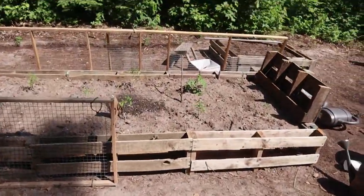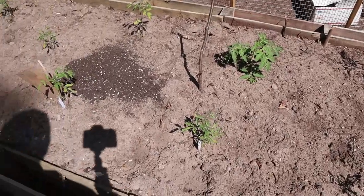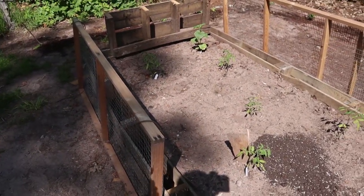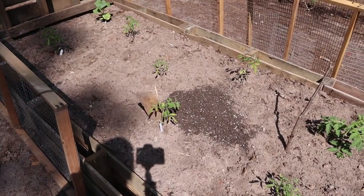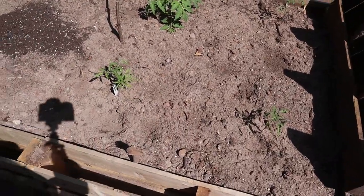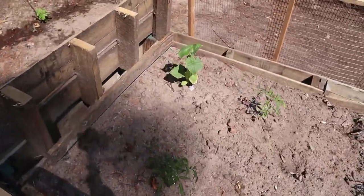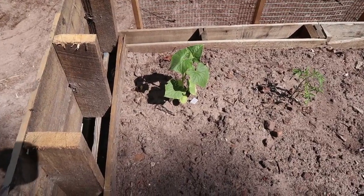This box here is not doing so good, and I hypothesize that it's because the soil was not worked as well as the other two areas. We have wood ash in here as well as goat manure. What we did not do was work some good potting soil into it, so it's not as aerated. So I'm thinking that that's our issue. This cucumber plant is actually older than the ones I just showed you, and it's just not taking off.